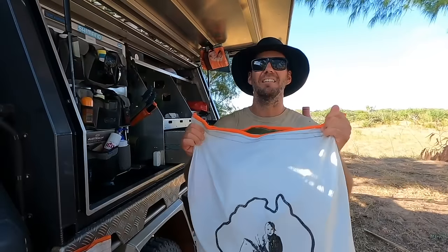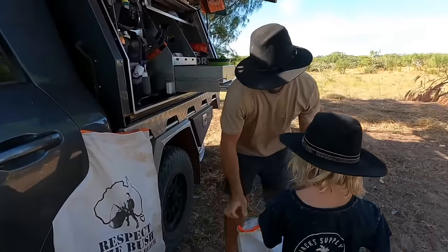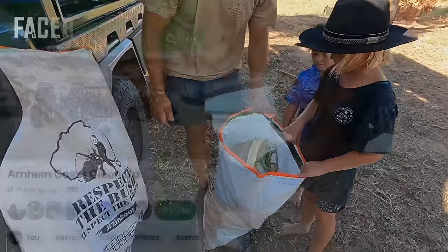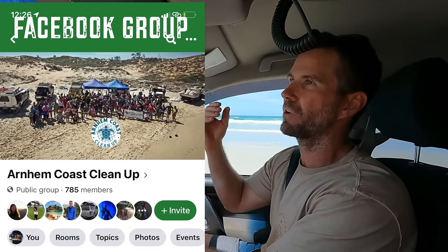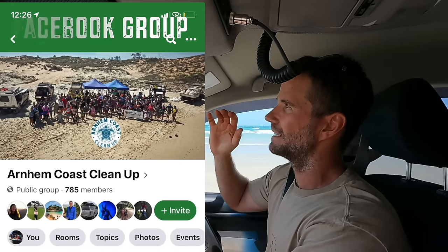One other thing we're going to do while we're up here is a bit of a cleanup. I've got some of my rubbish bags with me. It's good to carry a few of those with you. We can pick up what we can while we're here and take it back and put it in the bins. I know what they do really well up here. East Arnhem has a community of people that clean up and do beach cleanups very regularly. It's all stuff that gets washed in, like fishing nets, squid jigs from commercial longline, and squid jigs in Indonesia and stuff.